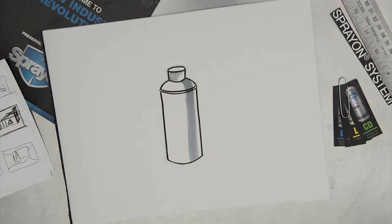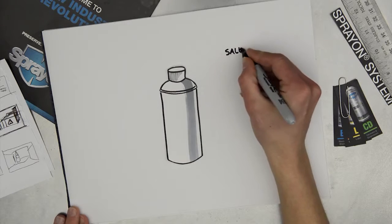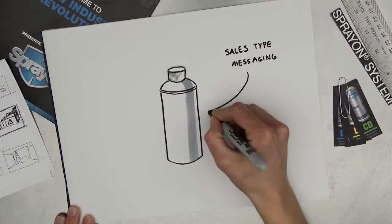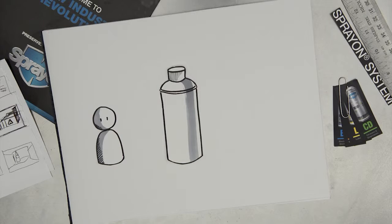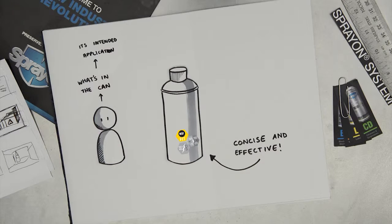Lastly, we looked at all the bullet points and features that appear on the product labels, even our old ones. These bullet points usually consisted of sales-type messaging aimed at getting someone to buy the product, but those bullets weren't relevant to the person who would ultimately be using the product. So we replaced them with icons and pictographs to communicate key product attributes in a clear, concise, and effective manner. Using pictographs made these attributes more universal, and it allowed us to place more relevant information on the front, helping the end user know exactly what's in the can and its intended application.